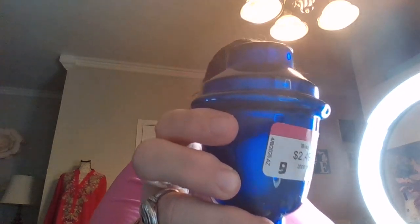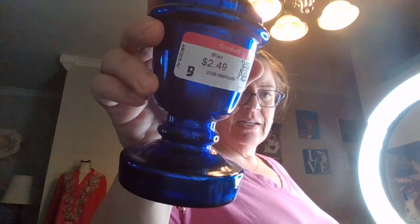This was $2.49. It's not marked on the bottom, but it almost looks like, what do you call that? You know what I'm talking about. But I feel like that is probably silver. I don't see any mark on it, but I couldn't pass it up for $2.49 minus 20%. I just thought it was beautiful. Look at that.